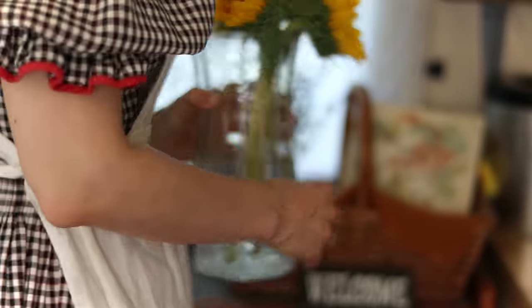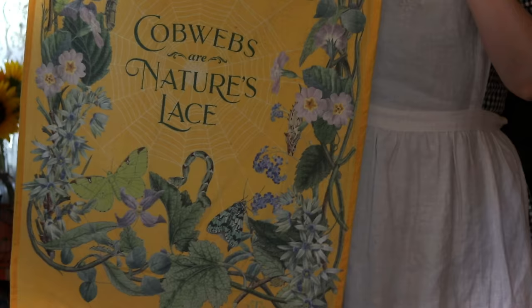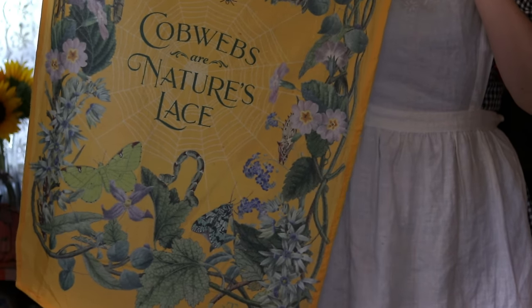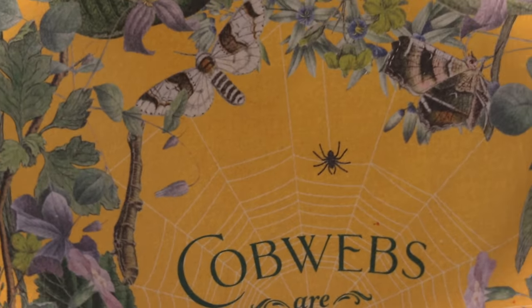Sometimes a color combination can surprise you in the best possible way. Yellow is a color that's really grown on me since living in a little yellow cottage, and this tea towel is a big inspiration for me to play with all the natural elements I love about Cobweb Cottage.